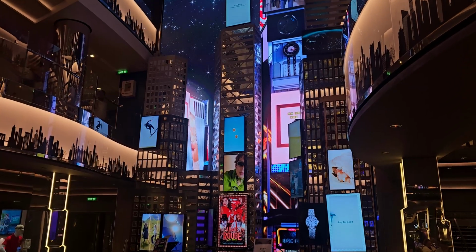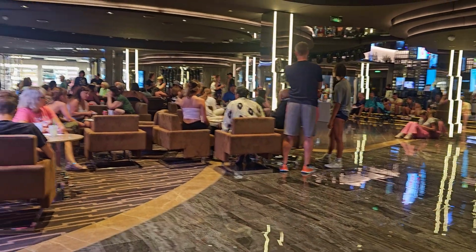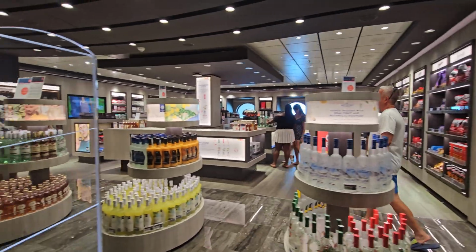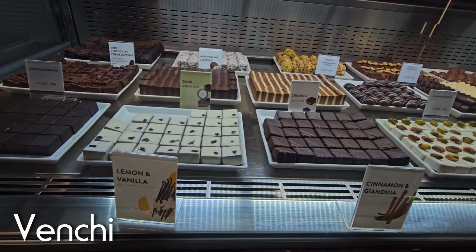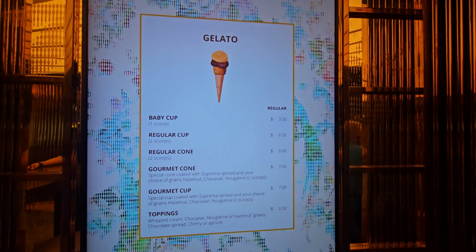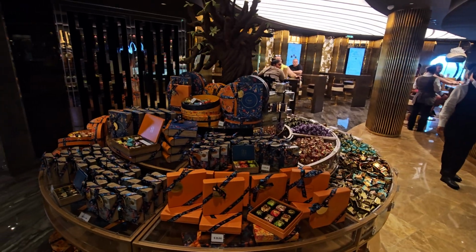On the bottom floor of the Times Square section we saw earlier, they'll sometimes host events like trivia or Name That Tune, and it's right next to a bunch of duty-free shopping spaces. Earlier, we saw the second Vinci location, but this is the main one. This one has a full chocolate and gelato menu for those of you that need to satiate your sweet tooth for an additional cost, or are looking to get easy souvenirs for their non-cruise loved ones.